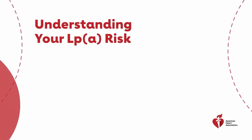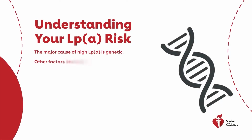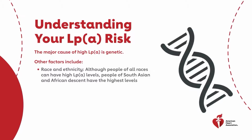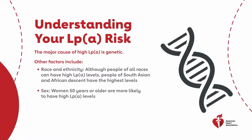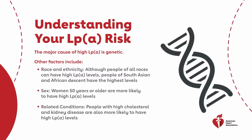Who's most at risk? The biggest factor is genetics. If someone in your family has high Lp(a) levels, you might too. Certain groups, like people of South Asian or African descent, tend to have higher levels. Women over 50 are also more likely to have high Lp(a). If you already have high cholesterol or kidney disease, you might be at greater risk as well.